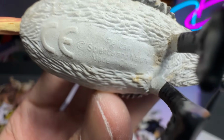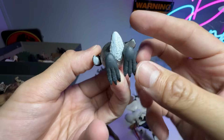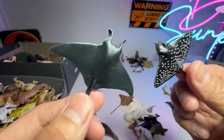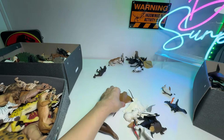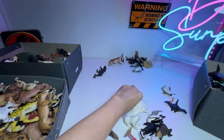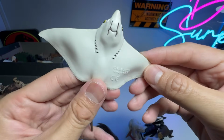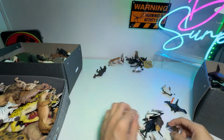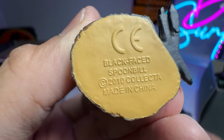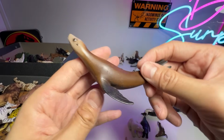So if you look, it's very, very blurred. Emperor penguin. Penguin is just written as a penguin. We've got two rays. Cow-nose ray, guys. And this, it's an eagle ray, if I'm not wrong. I can't remember. Wow, what is this? Black-faced spoonbill. I've totally forgotten about this figure.